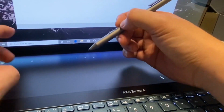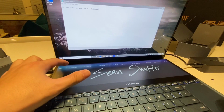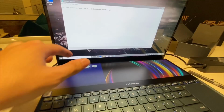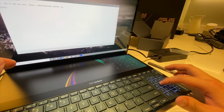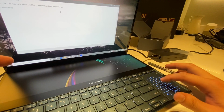Every time I put my palm here, so I guess I have to write like this. There you go. So, unfortunately, not too good at palm rejection. You're getting those palms. Number key, it lights up this keyboard right away. 1, 2, 3, 4, 5, 6.